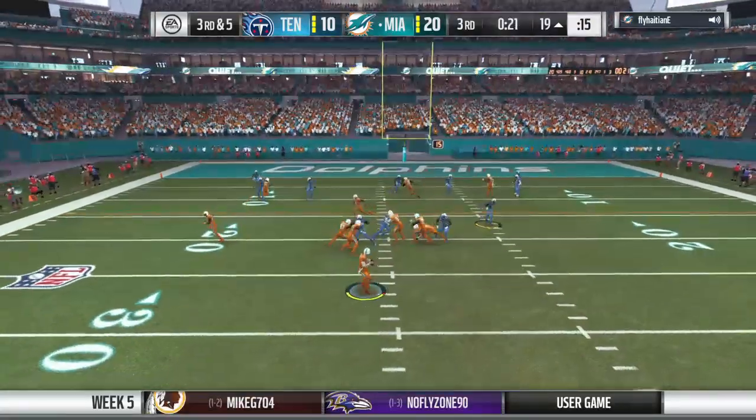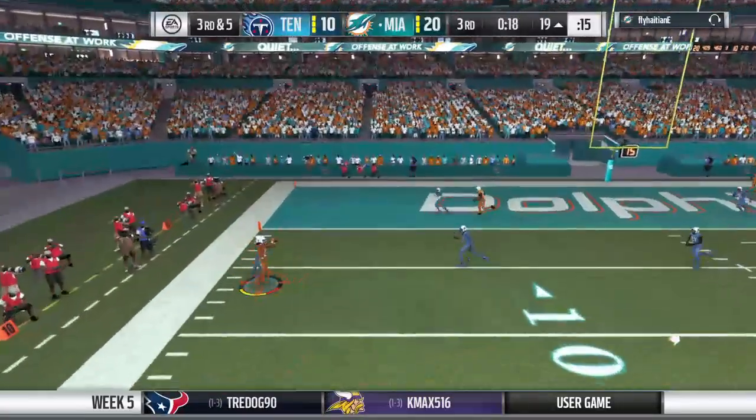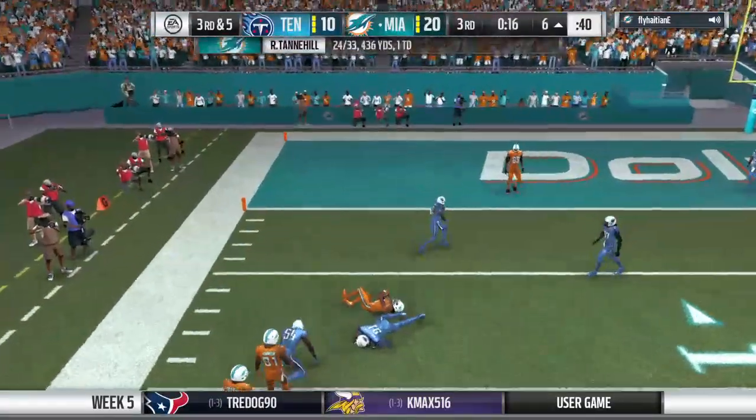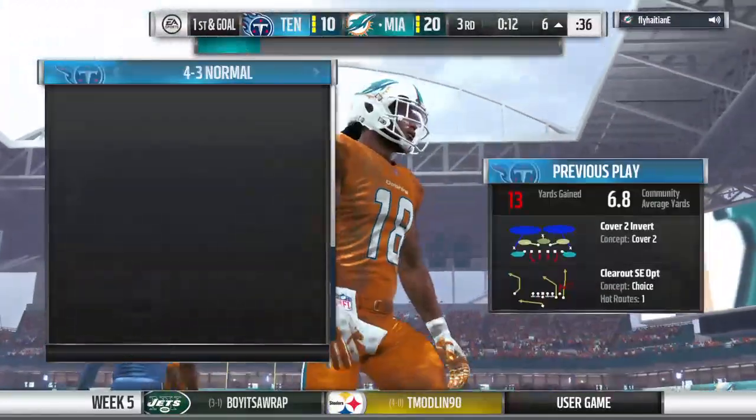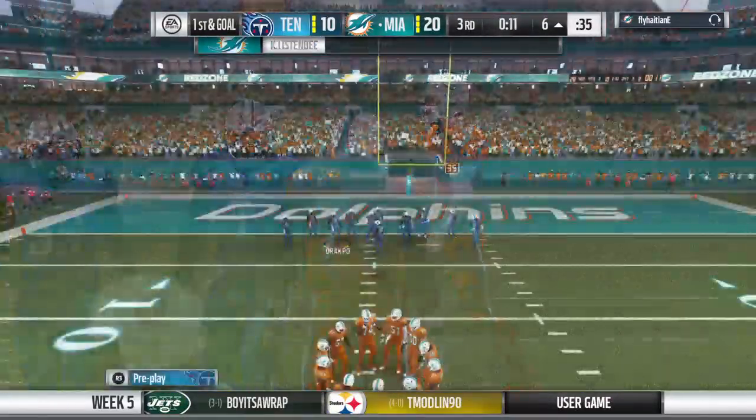To the air again, Tannehill. Pick! His throw caught. Damn, man. Hey, every time we drop the pick, we gonna pay. Shit is crazy. Right in their hands, man.